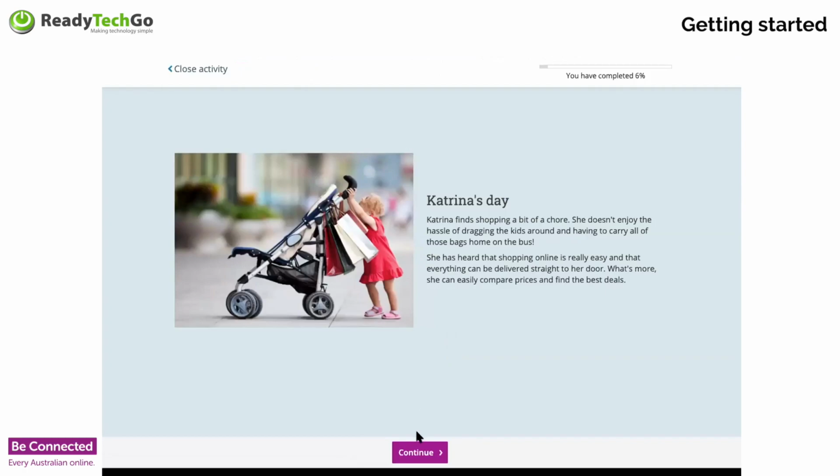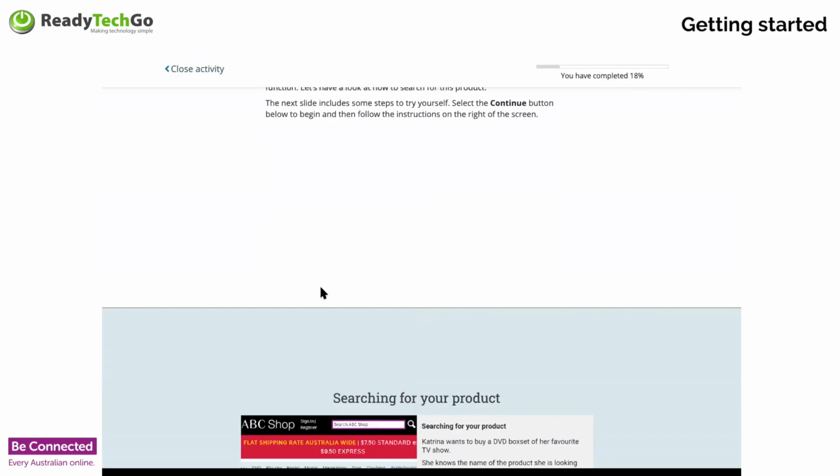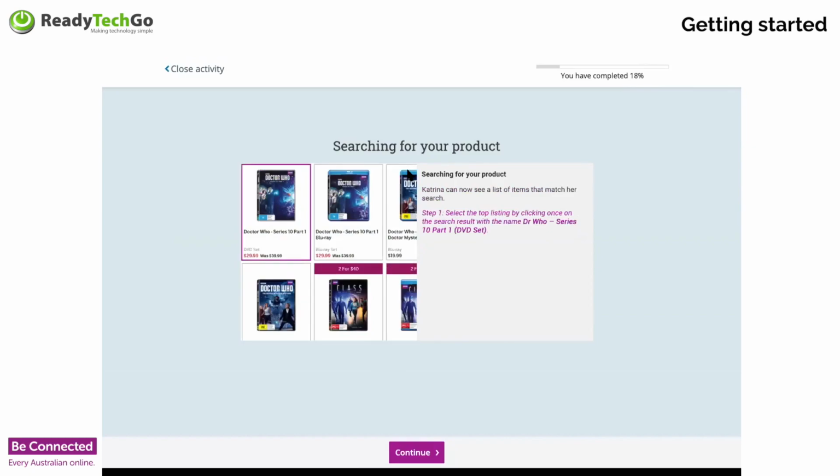So essentially, Katrina doesn't like to go shopping. She hates doing all of that sort of stuff. So she's looking for a box set of her favorite show. She's come up to the ABC website online, and at the top, she's got search the ABC shop. When she clicks in there, oh, well, she likes my favorite show, so she must have good taste. She likes Doctor Who. So once I click in the term and hit the little magnifying glass, whenever you're searching for something online, the magnifying glass is a Q. The Q for query, there we go.